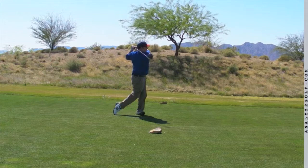One of the things that I'm looking at here is your attack angle. Everything I said about the iron where you need to hit down, you do hit down on your driver and you need to hit up. So you have a 2.5 degree downward angle into the drive on average of the 6 drives that you hit for Flightscope. And we need to be hitting up on the drive. That'll help in a lot of different ways, give you more carry for one, but it also helps lower the spin rate.